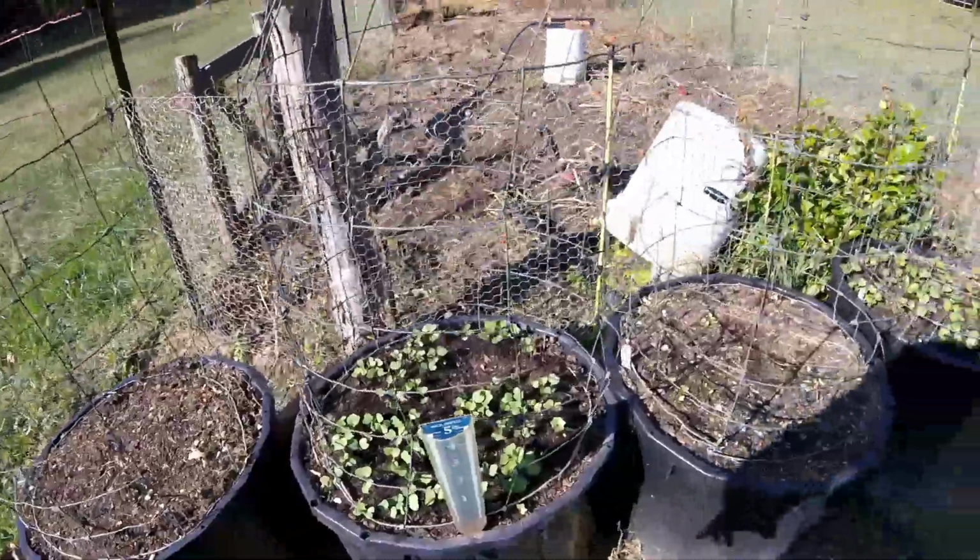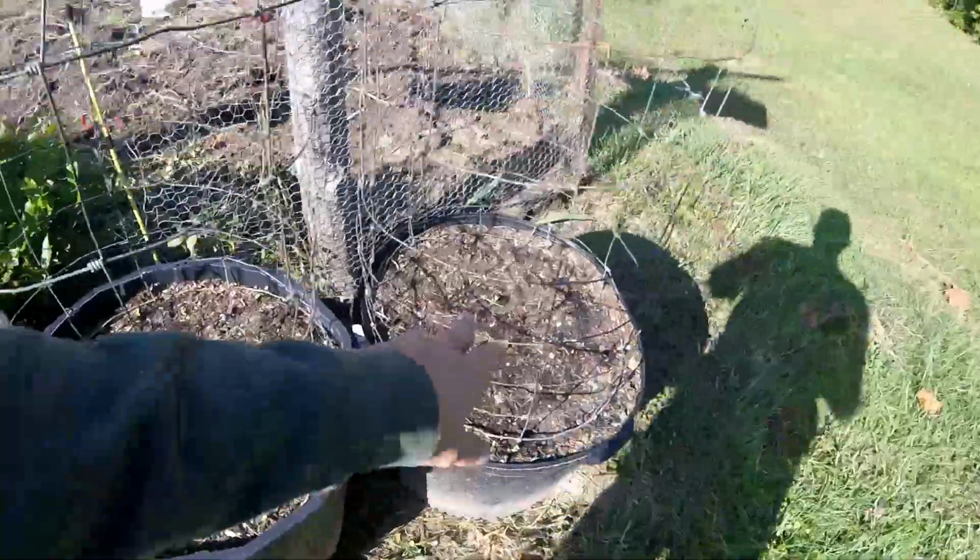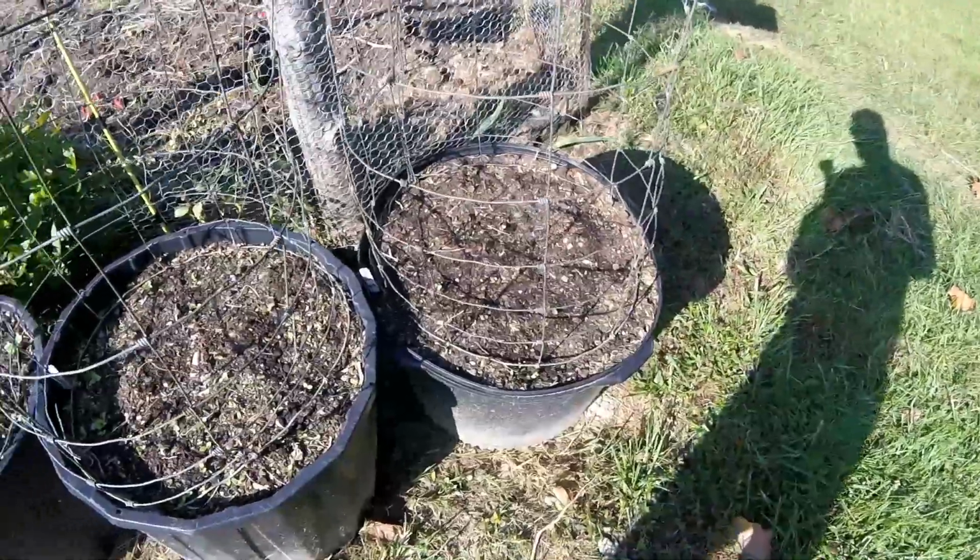Our fall garden is just starting to come in here. Pretty much none of the kale has come up, but the radishes, the lettuce, and a little bit of kale there. It's on its way.